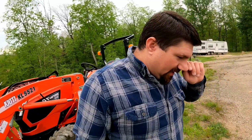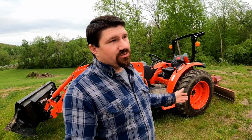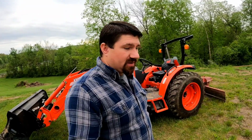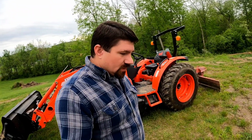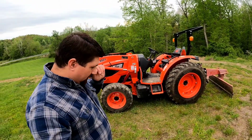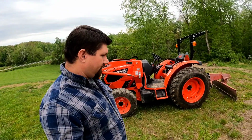I guess the end result is I'm running an 84-inch bush hog with a 45 horse tractor. It loses some horsepower through the hydrostat transmission, but I do have at least 35 PTO horsepower, which is nice. I'm really happy with it. Obviously, I want more power, but I don't know that I need more power. But you always want more power, right? That's a sickness.